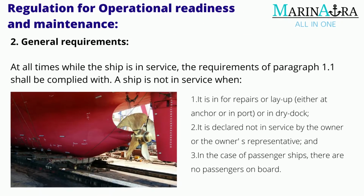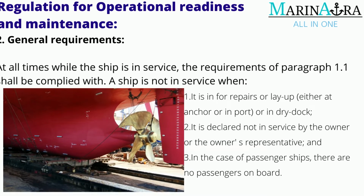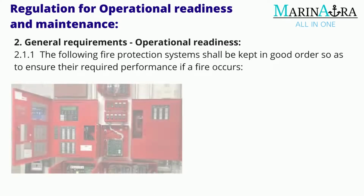Next, general requirements. At all times while the ship is in service, the requirements of paragraph 1.1 shall be complied with. A ship is not in service when it is in for repairs or layup or in dry dock, it is declared not in service by the owner or the owner's representative, and, in the case of passenger ships, there are no passengers on board.